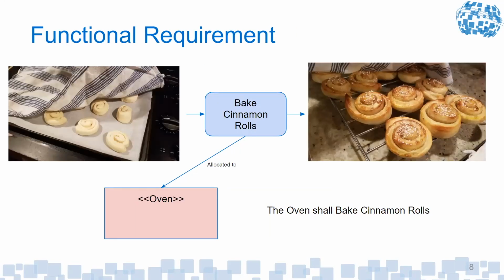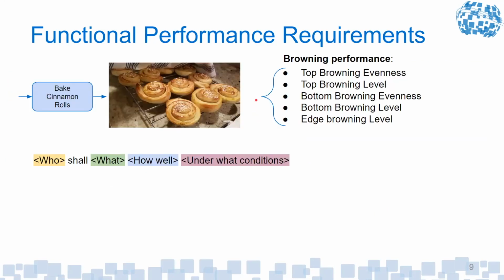So let me use an example here to illustrate the concept. Let's look at a function here to bake cinnamon rolls allocated to an oven. But we're not going to talk about the functional requirement here, we're going to focus on an example related to functional performance. Maybe some performance aspects when we perform this function is a little bit how well these are coming out of the oven. And there are a couple of different things we can look at here. So we bake the cinnamon rolls, then we will evaluate the result. For example, we can look at top browning evenness, bottom browning level, bottom browning evenness and level, and what the edges look like. So let's say 5 different things.